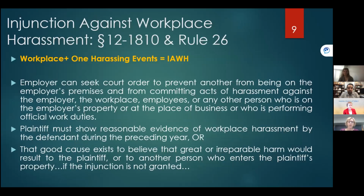Injunctions against workplace harassment, I told you this was coming up, and this is very broad, I think. An employer can seek an order to prevent another from being on the premises and from committing acts of harassment against the employer, the workplace, the employees, or any other person who is on the employer's property. The employer has to show that there's reasonable evidence of workplace harassment by the defendant during the past year and good cause. We see these sometimes with a boyfriend of someone who works at the employer, or a former employee that is mad because they lost their job. So that's where you see a lot of injunctions against workplace harassment.